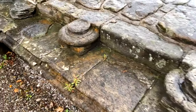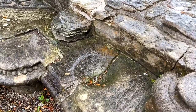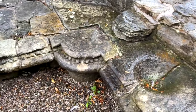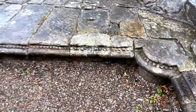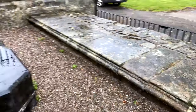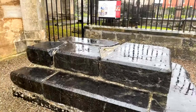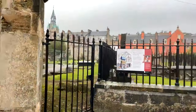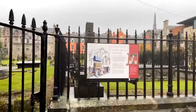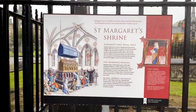And here we can see a little basin for holding water. And then the detail again on this little corner here. So this is kind of where the shrine would have been, now outside the church. But I'll just take you over here. This is an artist's impression of what it looked like in its day. Hopefully you can see that.